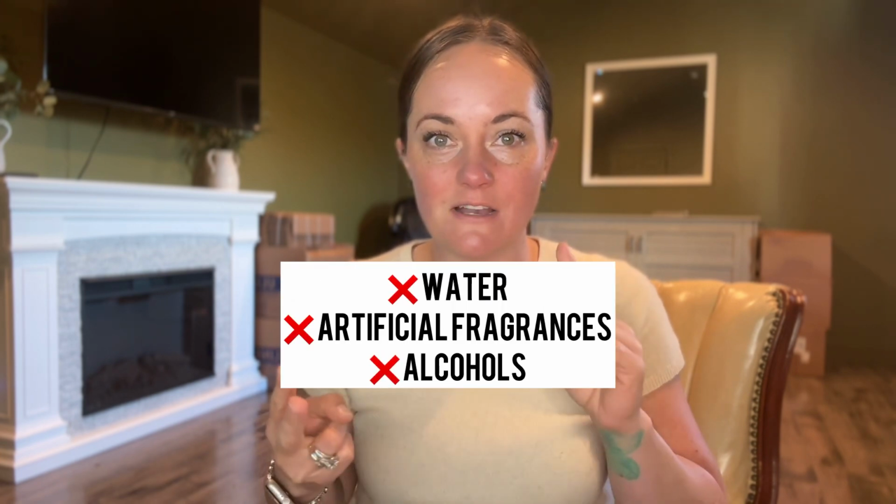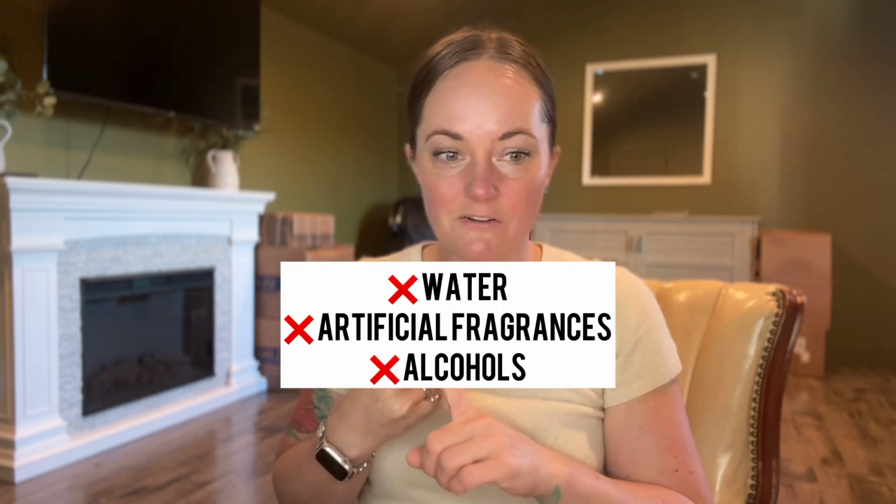Step number 3 is you want to avoid, like the plague, lotions, creams, anything that has water, artificial fragrances, or alcohols in the ingredients on the back. Those are not going to help your skin if it's already prone to being dry. And especially if water is the very first ingredient, that's what you're paying for. That's what you're using on your skin. When you're using it on dry skin, it's not going to help your skin on top like you need. That's why it always washes off.